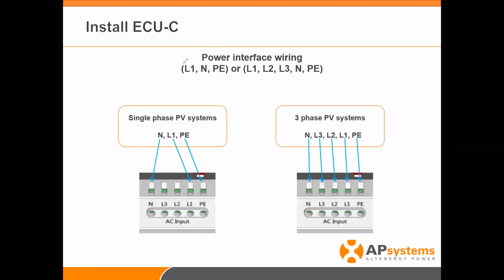Talked about this before as well. Line 1, neutral and PE. This is for the single phase. So if you're looking at a single phase residential, all you would need to do is connect up these 3 lines: ground, the line, and the neutral. For 3-phase, obviously, we want to monitor all the different lines. We want to monitor line 1, line 2, line 3 voltages, neutral, and ground.